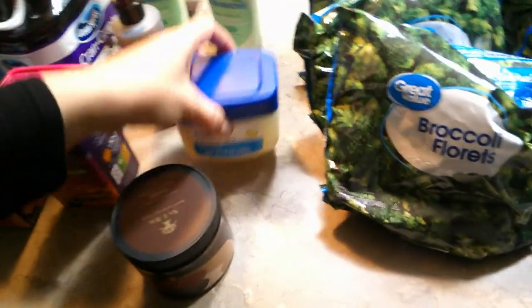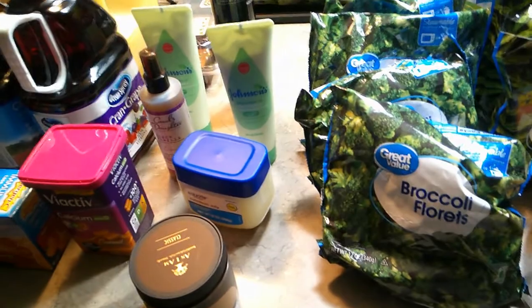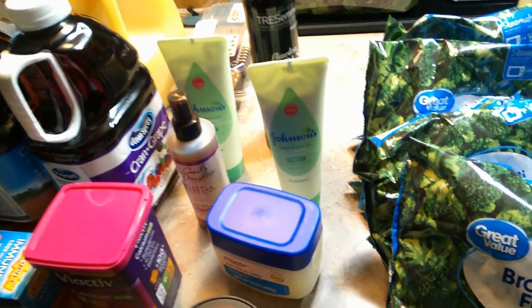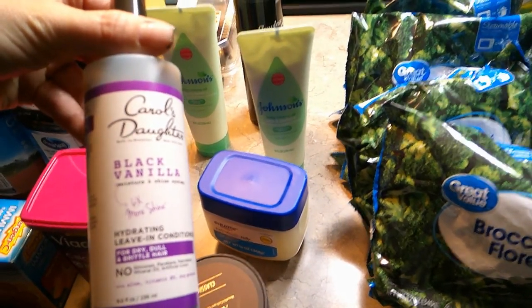The petroleum jelly and the lotion are my concoction for what my husband calls my lotion devotion, because my skin is so dry right now from the winter. Guys, it's ridiculous. I feel like a freaking snake. And then I also have more of the leave-in conditioner. This is very hydrating, and I usually use it on day three.